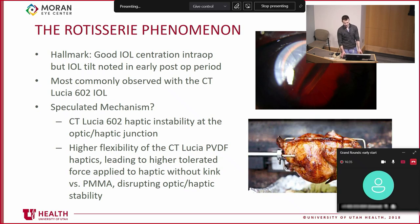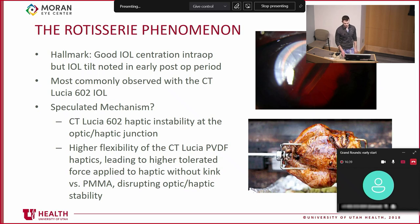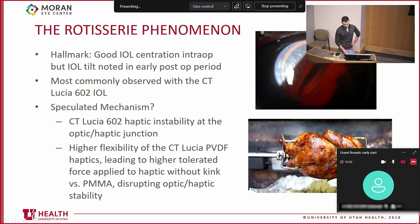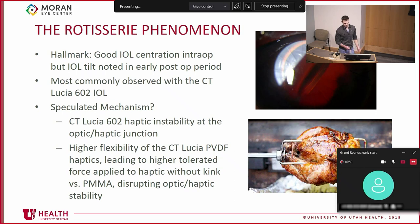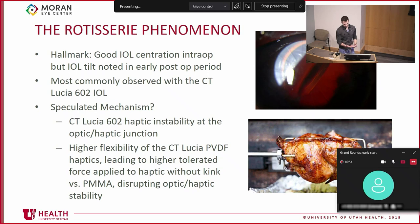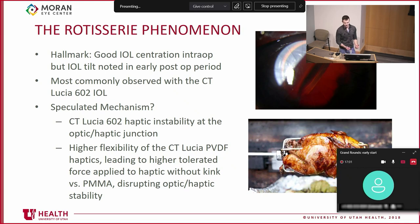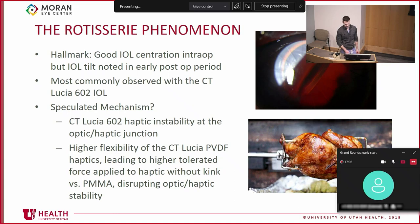And we'll talk a little bit about the speculated mechanisms today. The long story short is that no one really knows. Most people think that it's due to haptic instability at that haptic-optic junction, but there are some people that think as well that with this PVDF haptic, which is more flexible, that it tolerates more manipulation prior to kinking the haptic, which then may dislodge or disrupt the architecture at that optic-haptic junction, versus PMMA, where you would actually kink the haptic prior to creating that rotisserie effect or inducing that instability.